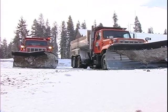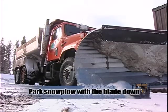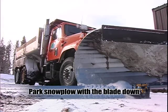2. Whenever you park your vehicle, never leave it parked with the blade in the air. Always make sure to lower the blade and let it rest on the ground.